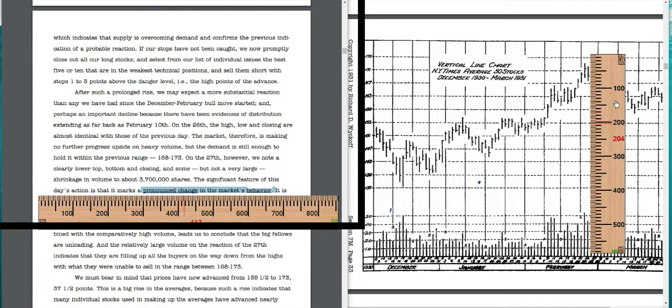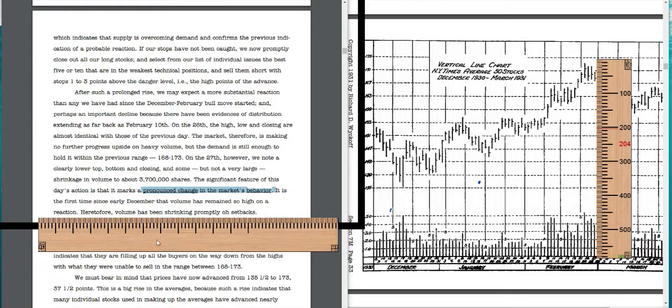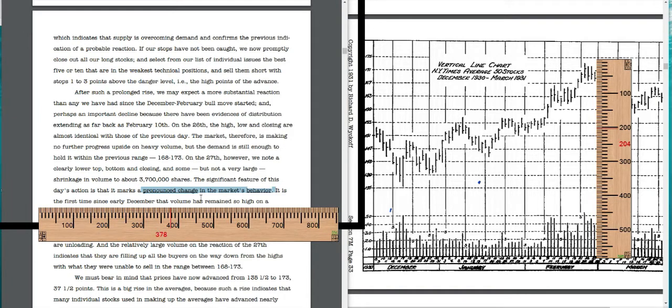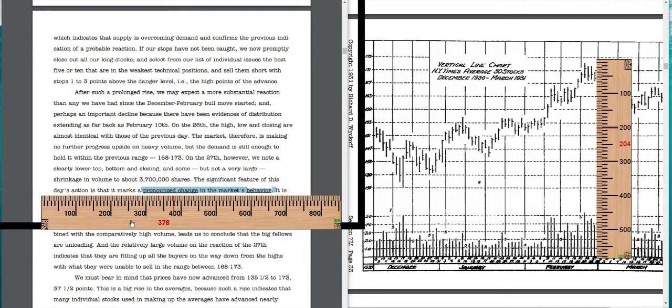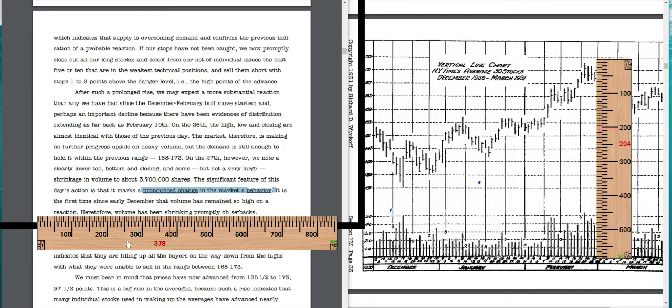It's very important to identify this. The point here was high volume on a red bar. That's the point. The significant feature of this day's action is that it marks a pronounced change of market behavior. Change of behavior is something that he mentions. Here you go. Nowadays they might call it weakness. It is the first time since the uptrend the volume is very high on a reaction, meaning a red bar.